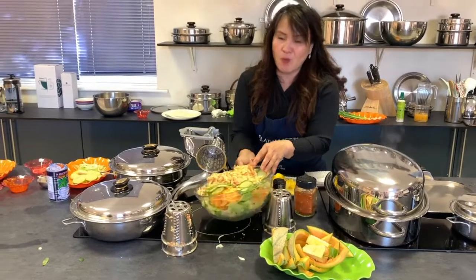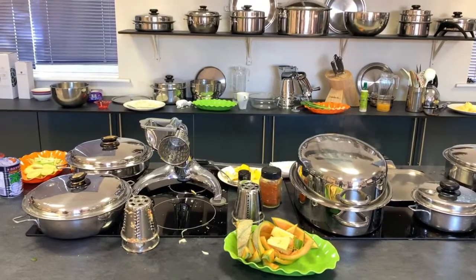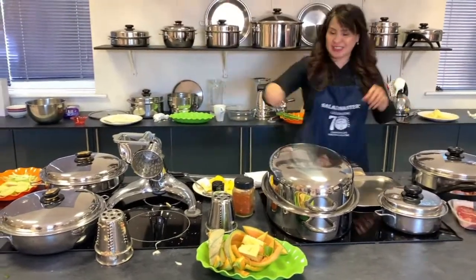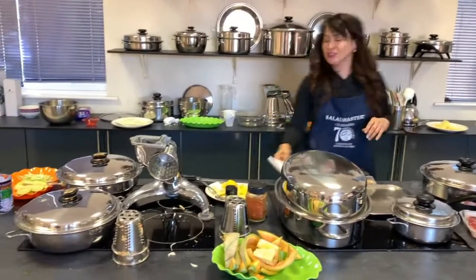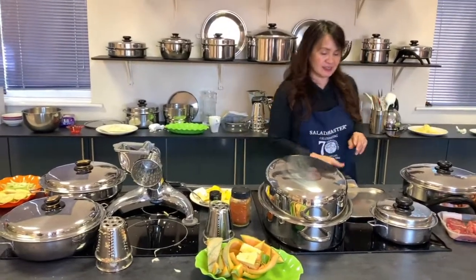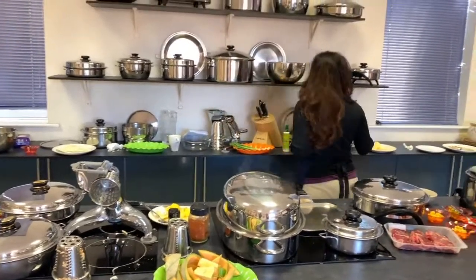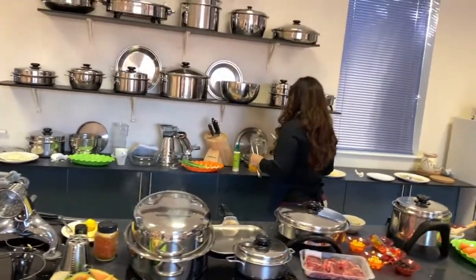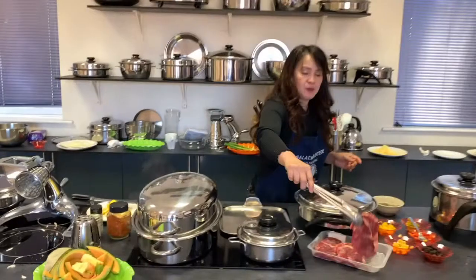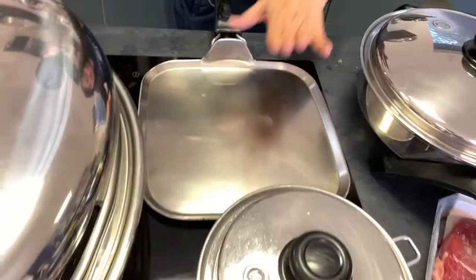Okay, I want someone to help me please, mixing this. All right, the last bit that we're going to cook, just mix it, please. The last dish that we're going to cook is our steak. So save the best for last. Okay, so this is ribeye steak. I just put salt and pepper, rosemary, and thyme. Okay, so simple.